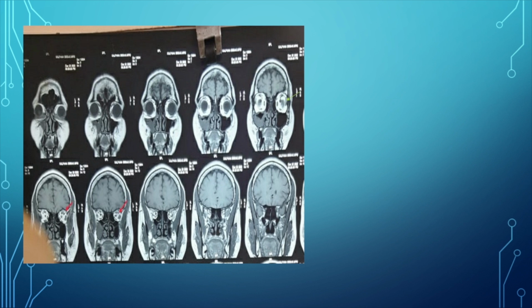That red arrow I have marked in the coronal view, ma'am. Yeah, yeah. When I'm enlarging it on the phone, it is getting a little blurred, but I think it is there. Yes, a small thing might be there.